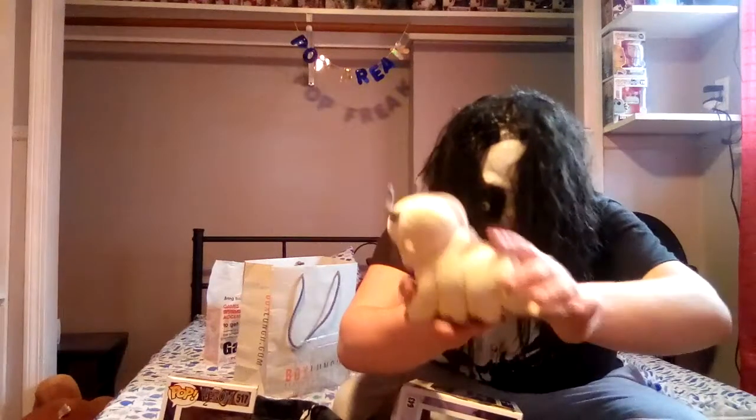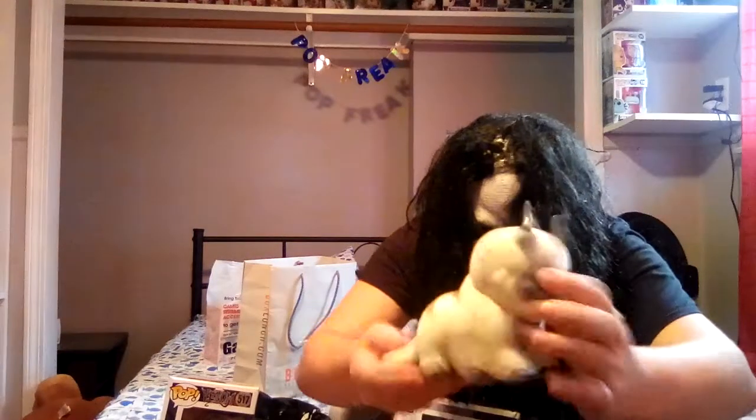That is super weird. But yeah, this is Nickelodeon's Avatar The Last Airbender, number 643 out of Pop Animation, a Box Lunch exclusive flocked 6-inch. I got this for $13 with their store credit, which is pretty sick. So let's unbox and show them off to you guys. Here's how it looks. It's super cool. Nice and fluffy on the back. Nice. Cool. He's amazing.